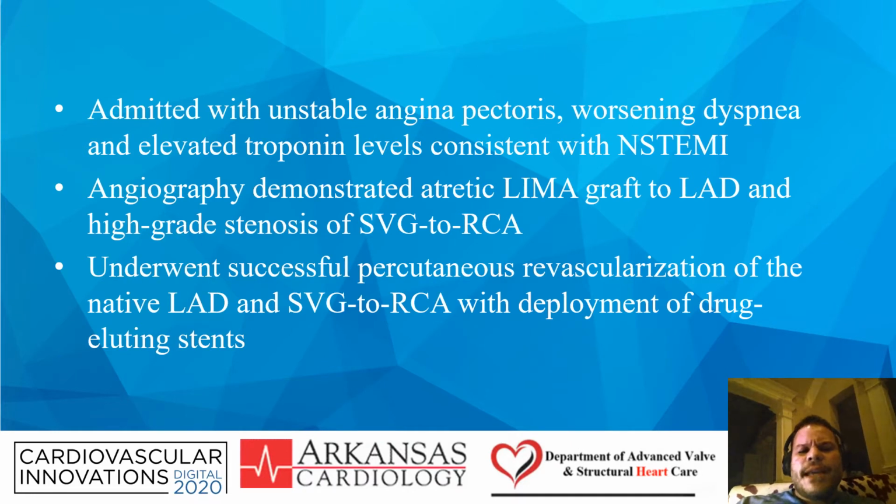She was initially admitted with unstable angina, worsening dyspnea, and elevated troponin levels consistent with non-ST elevation myocardial infarction. Angiography demonstrated an atretic LIMA graft to the LAD and a high-grade stenosis of the SVG to the RCA. She underwent successful percutaneous revascularization of the native LAD and the SVG to the RCA with deployment of drug-eluting stents.